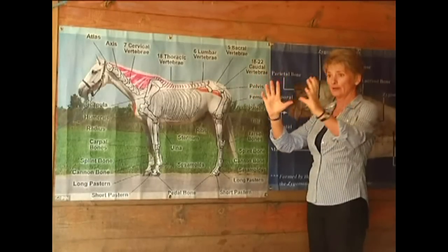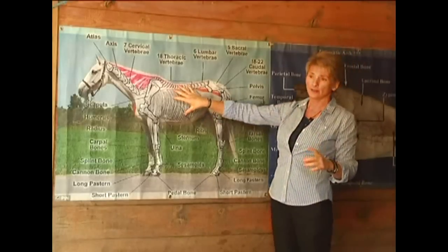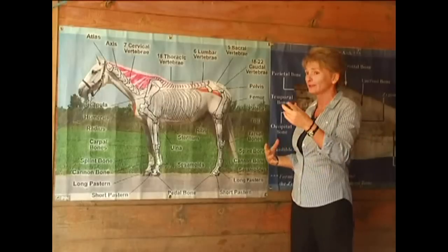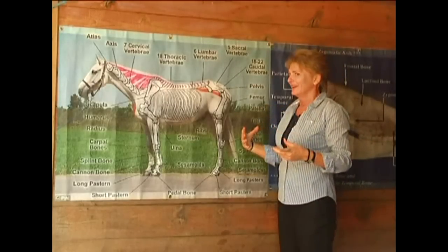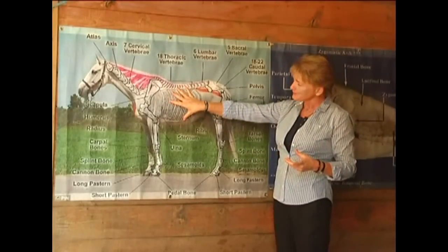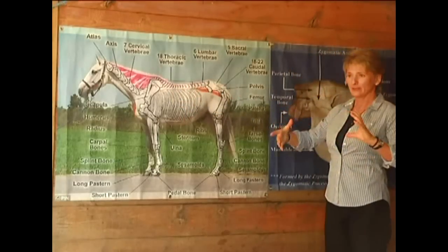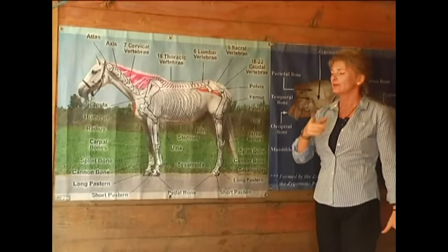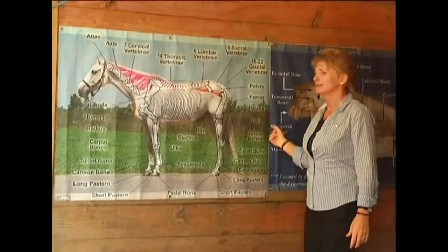That huge roll back and forth lets you know that the whole diaphragm can expand to collect and breathe, especially your thoroughbreds on the track. And then the hips need to be moving independently. It's funny, because we'll be evaluating riders too, because the riders will be walking the same way.